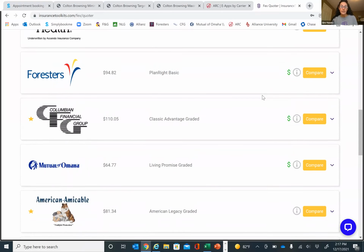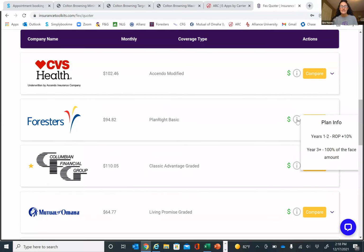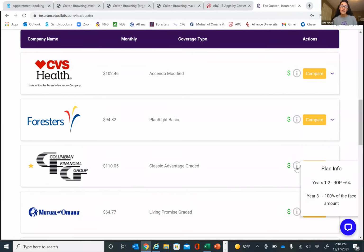It also, the little I gives you information. These are all graded policies. So it'll tell you what the graded period is. So again, these are the kind of things that are hard for a new agent to remember. And for all the different products that we have, well, what does graded mean? What does modified mean? So it tells you right here for CVS, that means in the first 2 years, it's a return premium plus 10% interest, and then they have the full death benefit the third year. Same thing with Foresters. Well, CFG is 6% first 2 years.